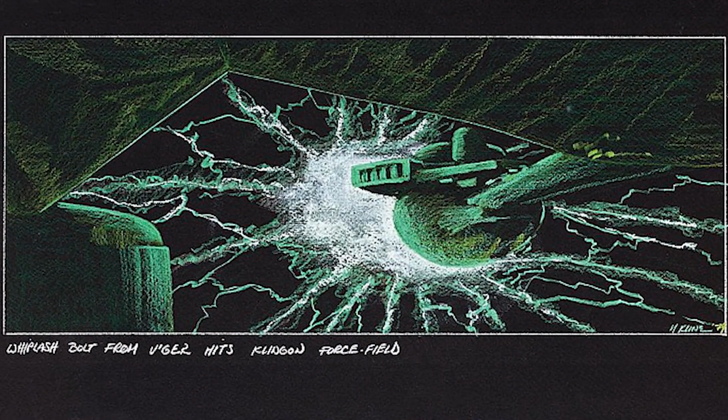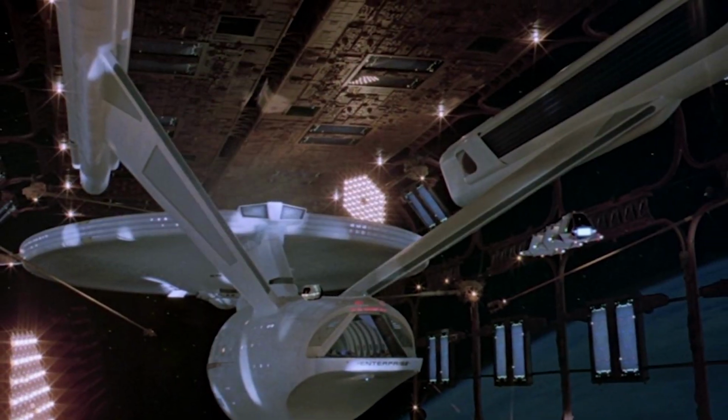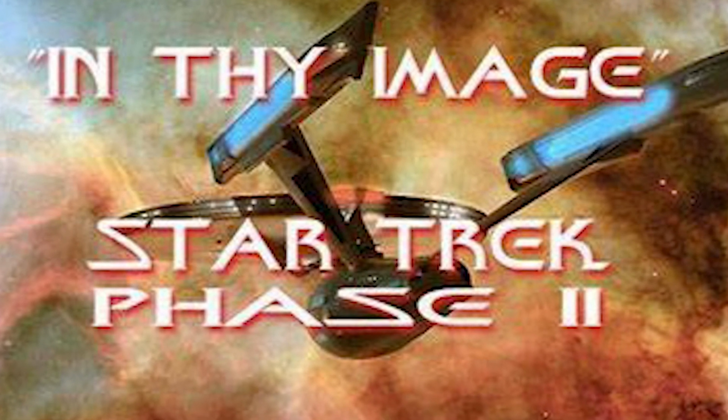Since sets were already being built and scripts were already being written for Star Trek Phase 2, they decided to turn the pilot episode titled In Thy Image into a feature film.